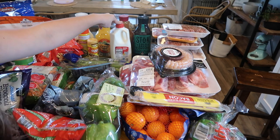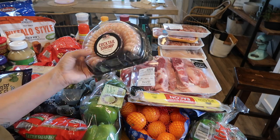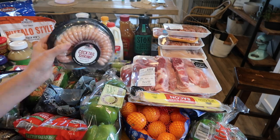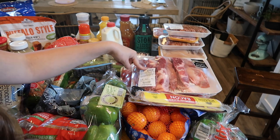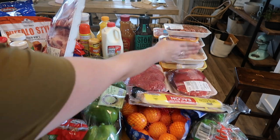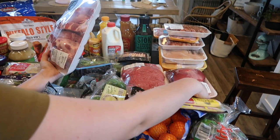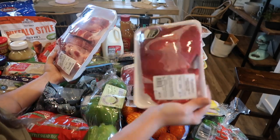I got a roast from my local grocery store for like $9.74. Country style ribs. I got 10 pounds of hamburger, 2 pounds of fresh Italian sausage for the stuffing recipes that I'm going to be sharing with you guys, and picked up 2 different things of breakfast sausage. So I got patties and links.